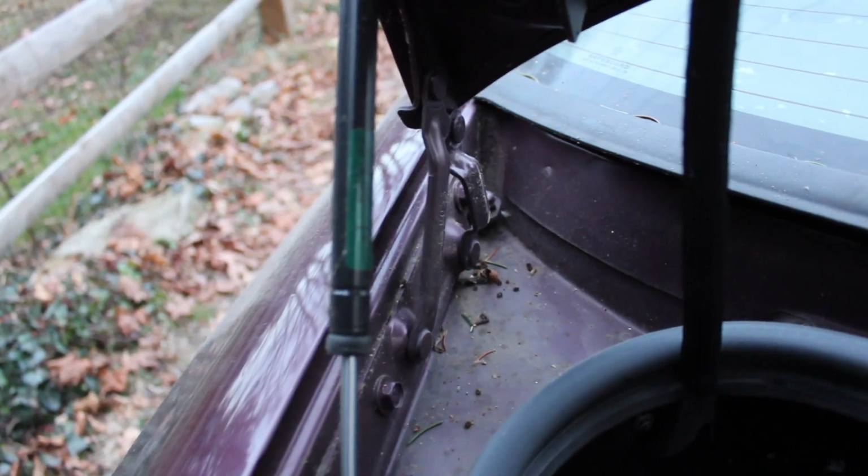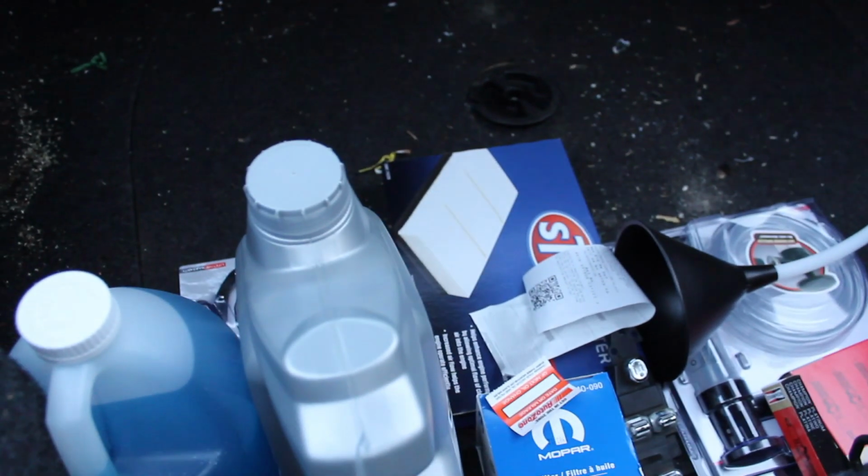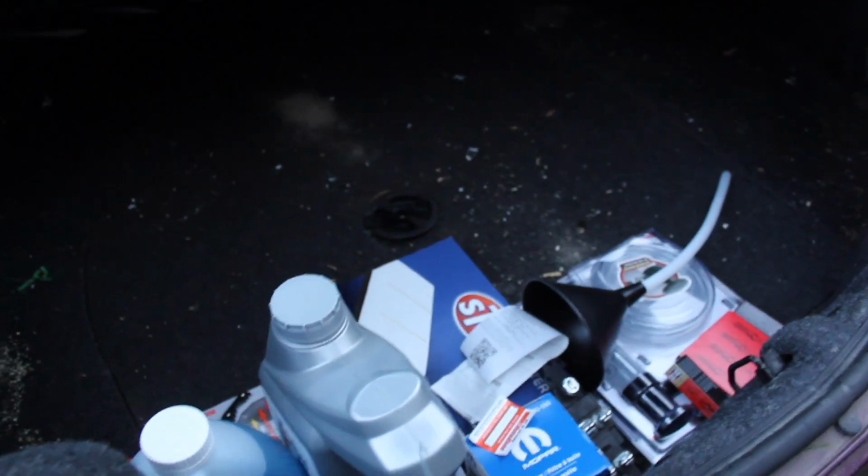Unfortunately, I went to the junkyard today and I couldn't find these struts, which I was hoping to find, because I need struts for the trunk, as you can see, and struts for the hood, and that's gonna make life much easier, especially the hood struts when I'm working on it. But I'm just gonna have to do the old-fashioned stick under the hood method.